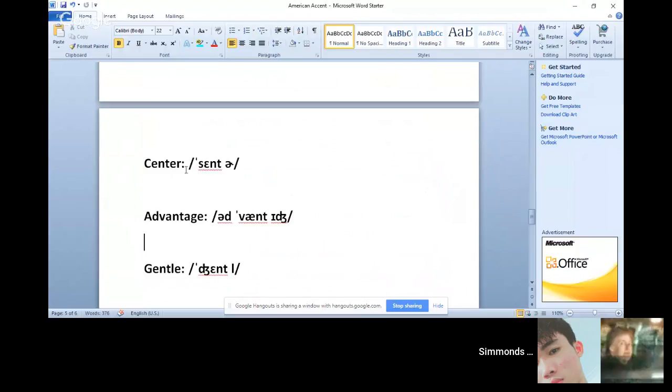So, Knock, why don't you read these three words, okay? Would I read the three words? Yeah, center, advantage, gentle. Like you. Center, advantage, gentle. Or you can say them however you want. I heard that native speaker said center and advantage, but gentle. I just hear them say gentle, not center.